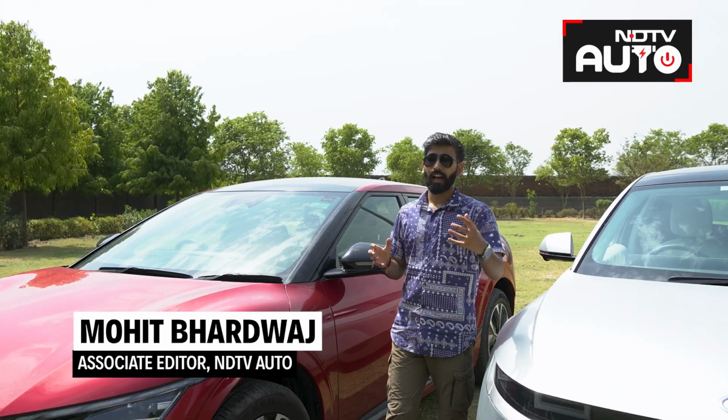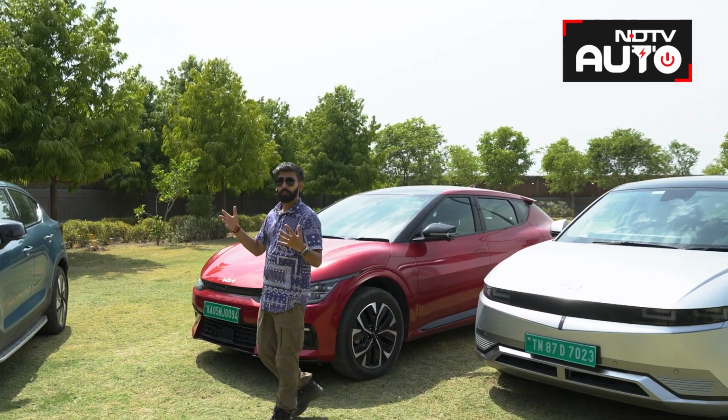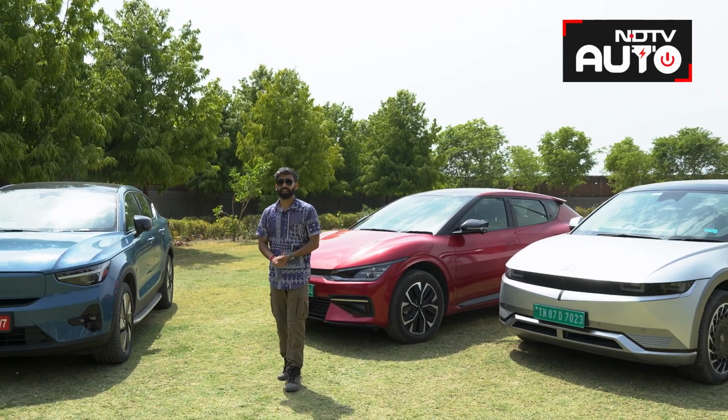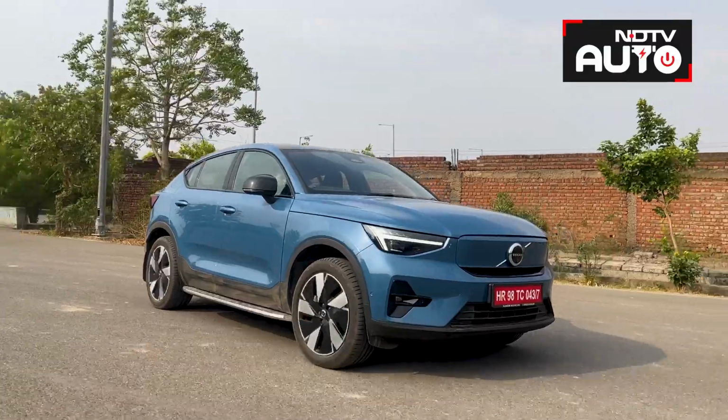In comparison to ICE vehicles, BEVs are a different game altogether. Well, when we talk of mass market brands like Hyundai and Kia, they are ruling the ICE segment. But that's not the same case you would see when we talk about battery electric vehicles. That's where they get to face off a luxury brand like the Volvo.